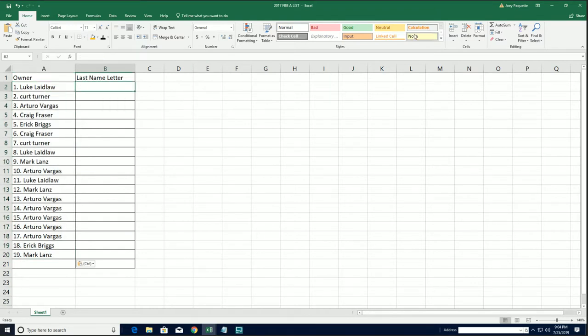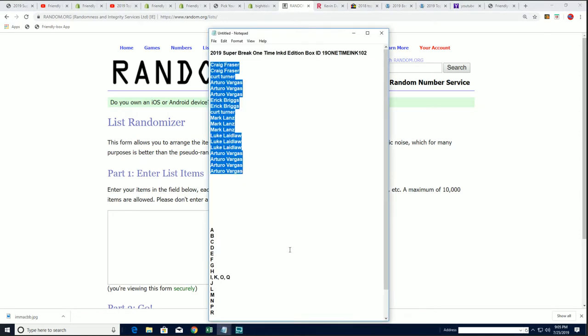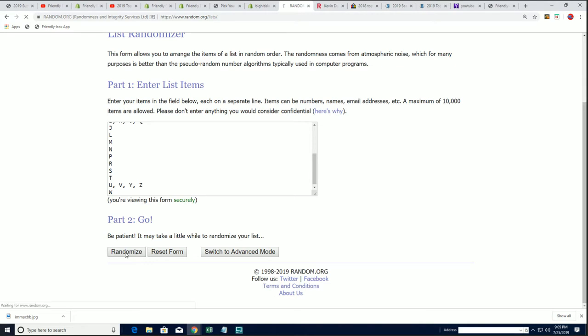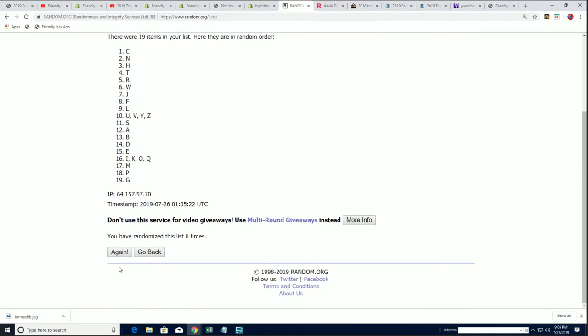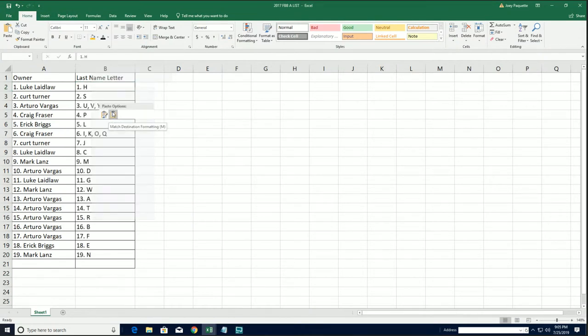Here we go with the last name letter random. J for Jordan, possibly. Seven times. Lucky number 7. And now you can see everybody with their letter. Good luck with J for Jordan, Kurt.